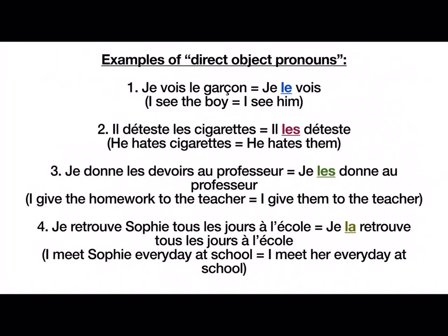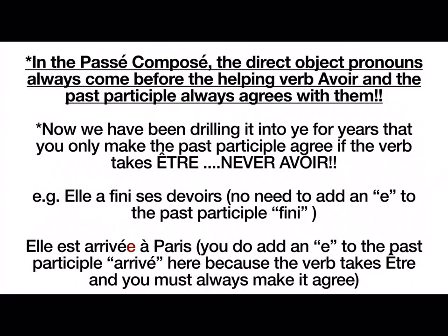Now, just one thing to watch out for, but I do not want you to overthink this. I can't even imagine you're going to be using this at all. But just in case you read it somewhere, that you understand it. In the passé composé, the direct object pronouns always come before the helping verb avoir. Because in the past tense, it's different because you have two parts of a verb. You have the helping verb avoir and you have the past participle. So you may have been wondering, where does the direct object pronoun now go if you have two parts of the verb? It always comes before the helping verb.